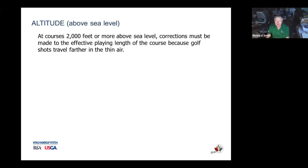Okay, the next one that we have here is altitude above sea level. At courses 2,000 feet or more, correction must be made to the effective playing length due to the thin air.